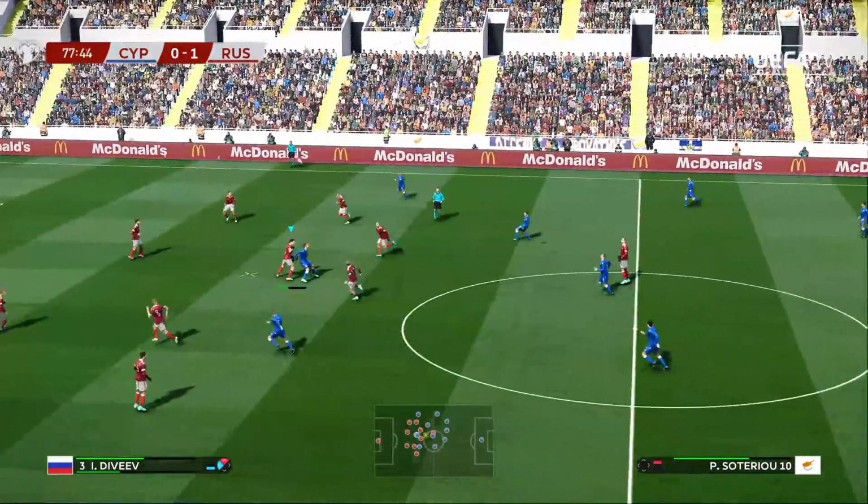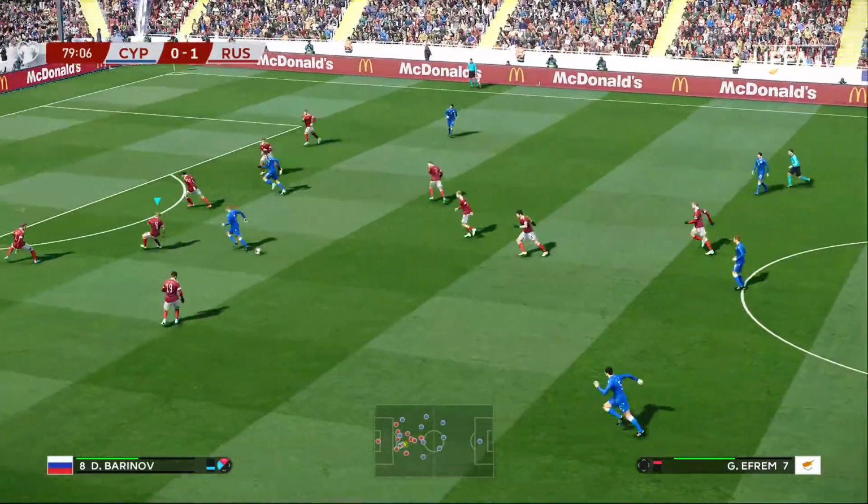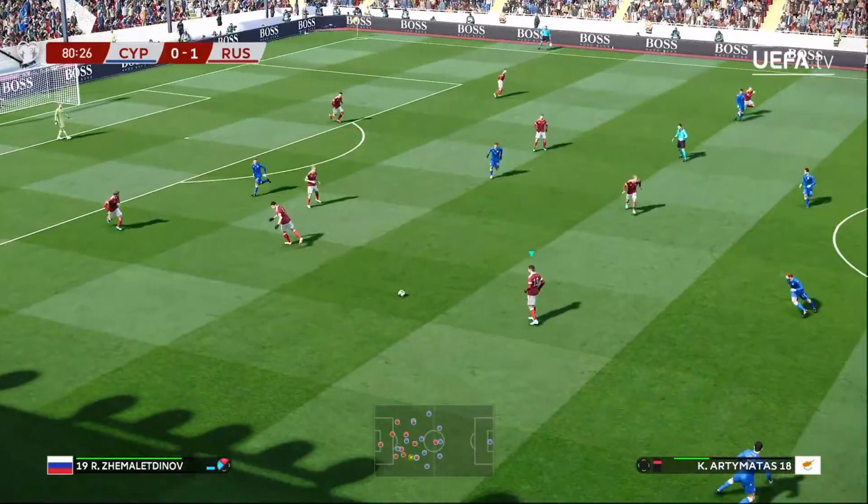We're under a quarter hour remaining. Russia maintain a 1-0 lead on a thunderous strike from Fernandez, a bit after the hour mark.